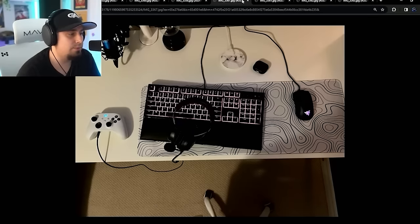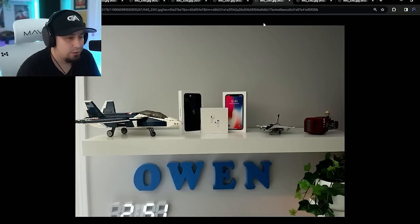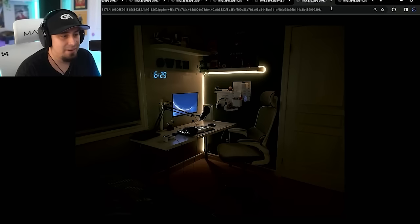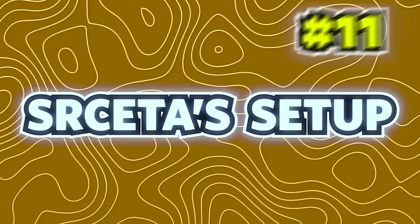Also, really like to see the cable manager underneath the desk. This is really nice, done very well. Keyboard and mouse combo. Not terrible. Love to see this too. A little bit more personality up here. But the room at night is such a vibe. Look at this. Oh my gosh. Look how nice this is, man. At night, this is kind of a vibe. I would give this a solid 8.5 out of 10.